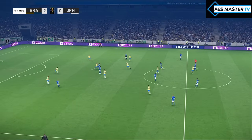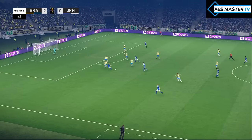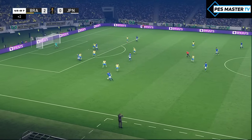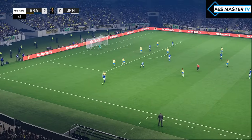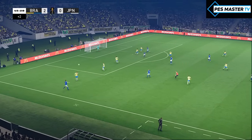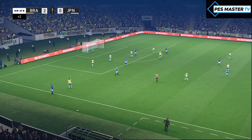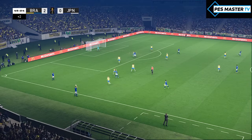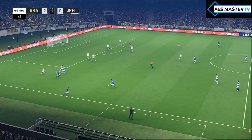Keeper's got good distance on that. Now it's Doan. Kamada. Strong running down that left flank. It'll be a throw-in. Endo.